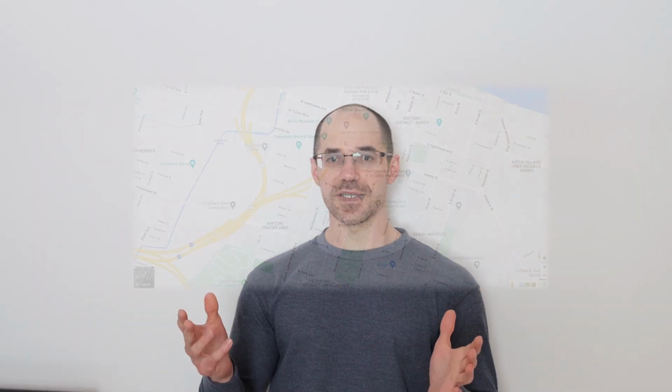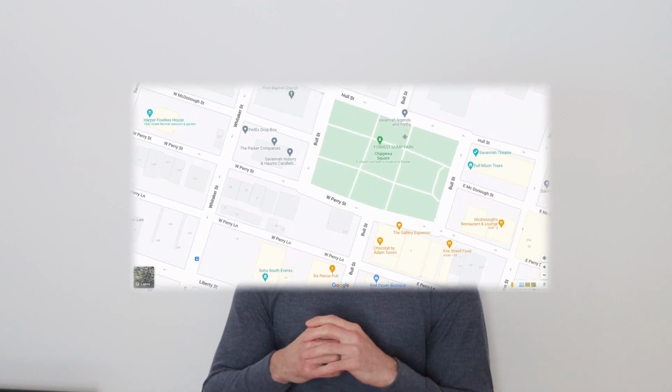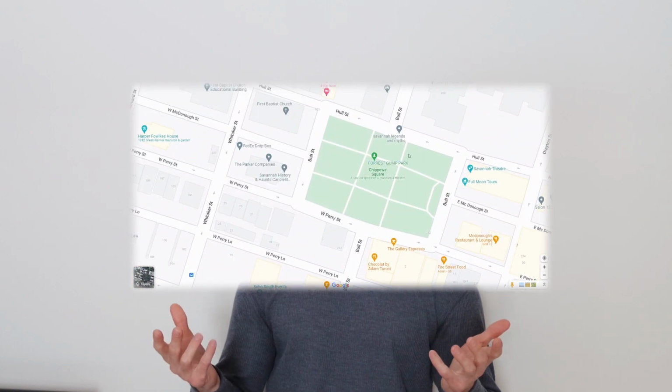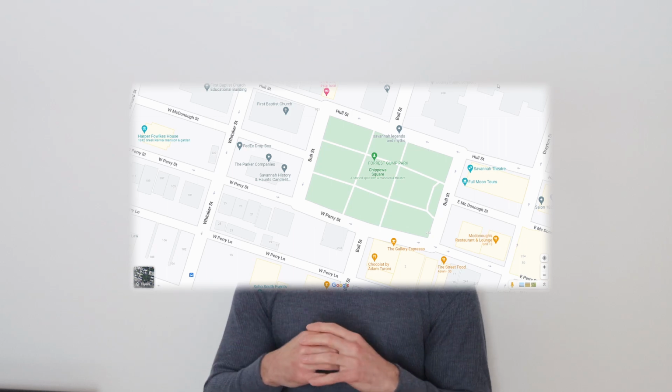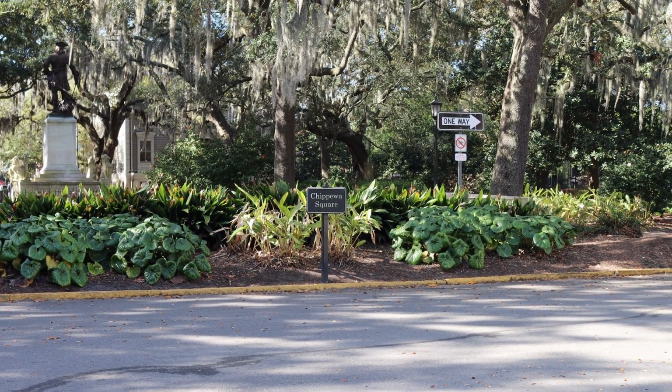Also, one of the green spaces is Chippewa Square. That is where they shot Forrest Gump, where he's sitting on the bench. The bench is not there. You can't actually sit on the bench and take a picture of it, sadly. The bench was just a movie prop, but you can get a photo of the square where he was sitting, and that's what we did, so that was always fun. A little bit of trivia for you there.